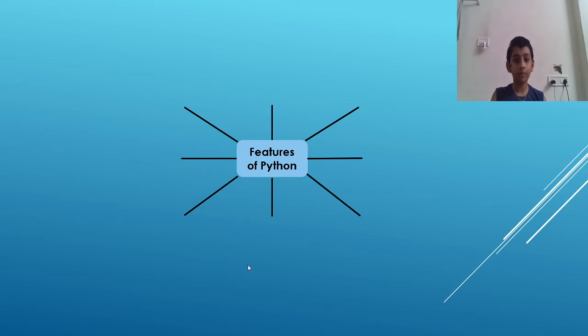Features of Python programming language. Let's discuss free and open source. Python is free to download and use. This means you can download it for free and use it in your application. Python is FLOSS, free libre open source software, which means you can freely distribute copies of this software, read its source code and modify it.